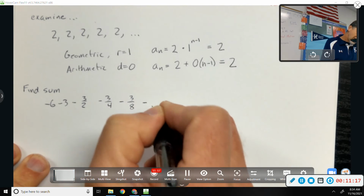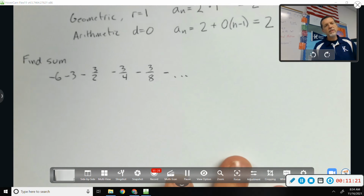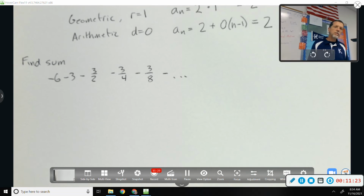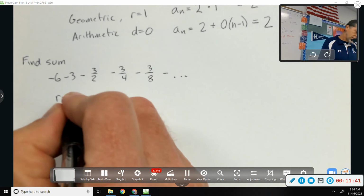Alright, now we'll just do a couple of example problems that are test inspired. That's the next one. Test inspired. 3 over 2. What's going on here is dividing by 2, or dividing by 1/2. But we don't like dividing by 2, so multiplying by 1/2 makes the fractions look better. So r is 1/2.